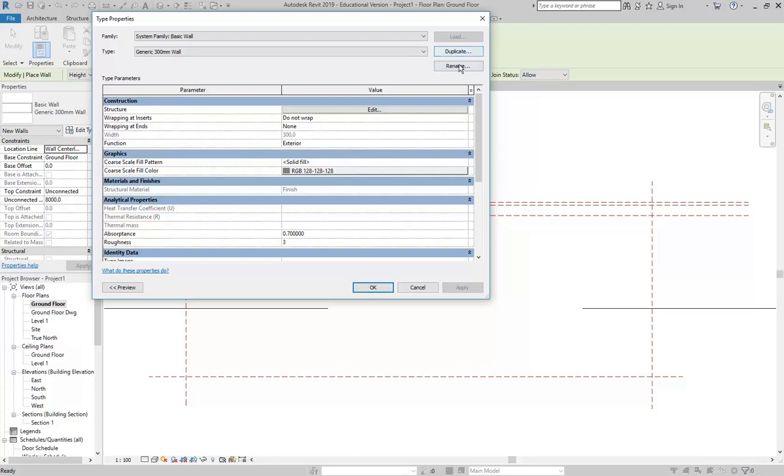Yeah, or you could rename it. You could, actually, that would work. But I want to keep the 300 one. So instead of that, I'll duplicate. Yeah, but it's the right idea. Rename and duplicate are similar. So I'll duplicate, and that'll keep the 300. And I'm just going to call this generic 550 mil wall.